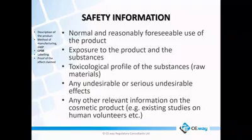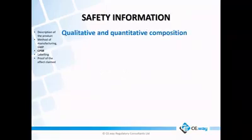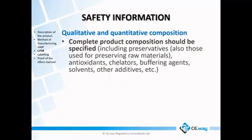And again, we're going to go through each one of these one by one so that you know what exactly they mean. First one is the qualitative and quantitative composition. So basically the product formula. Here it's important to point out that the complete product composition has to be specified. Quite often we get the formula from the client and we say, okay, fine, can you also provide the raw material specifications? And then we find out that quite a few of the ingredients have been left out.